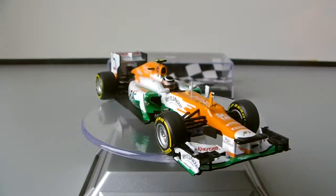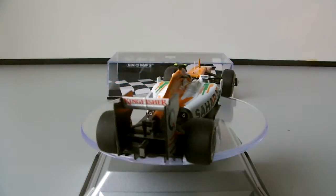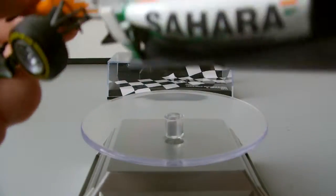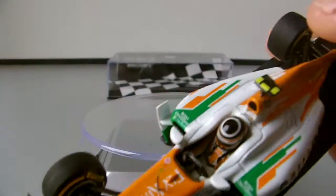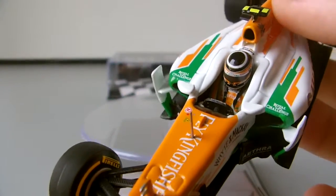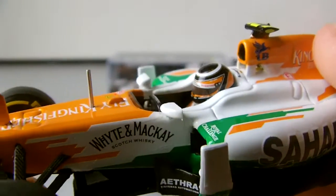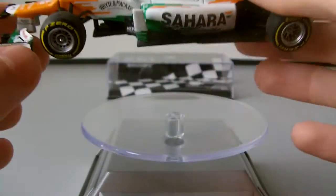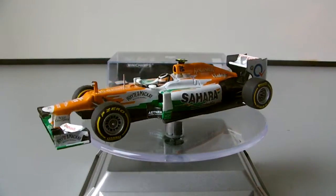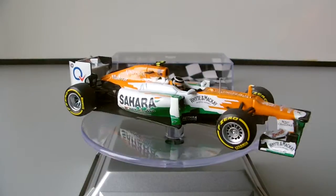So, is there much more you can say about the car? With the Minichamps as well, you even get the detailing straight on the steering wheel. It's quite hard to get a good angle, but even the driver's completely detailed, and if you have it in the flesh, you can actually read what it says on his body, and you can even read what it says on his helmet. So that really shows how much effort and detailing they put into these cars. So that is the review of the VJM05, Nico Hulkenberg's 2012 race car.